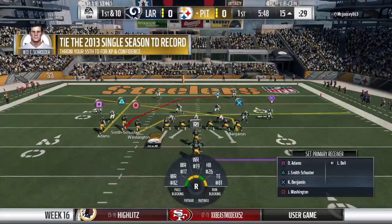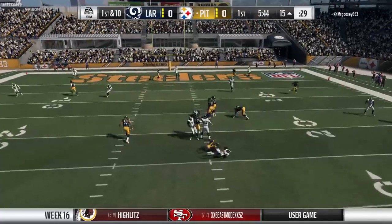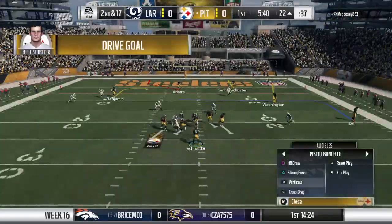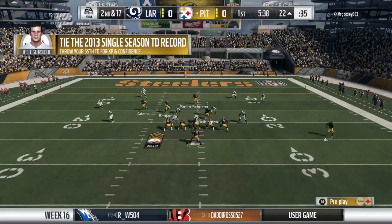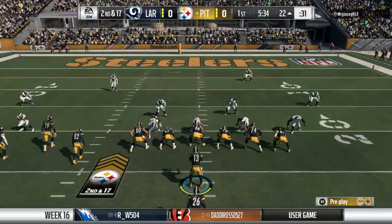Looks like the defense in press coverage here. Looking to throw. Trader. He's going to be sacked. Back at the 23-yard line. A few issues here on the offensive line. Apparently, he got sacked 5 times last week. They got to him here in the first quarter.